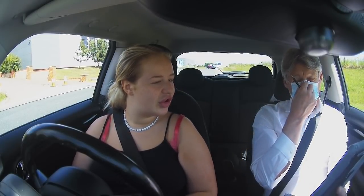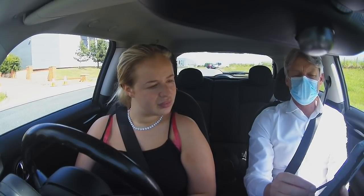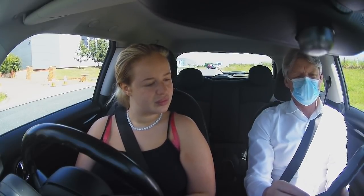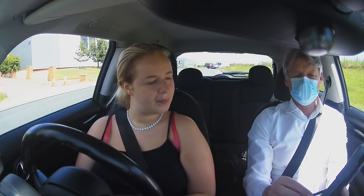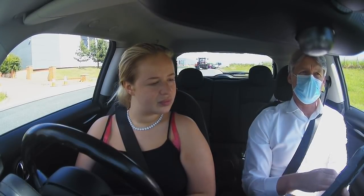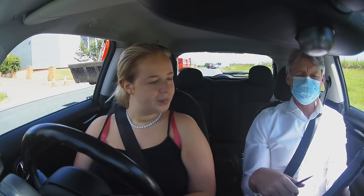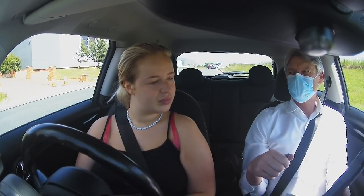Right, yellow box markings, we've covered these, but if your exit road's clear, you can drive straight through them, can't you? And our exit road is clear. So you can stop in them if you turn right, but you can't stop in them if you're going straight ahead. You could go straight through there. So you were trying to go on red and then stop on green. How do you explain that one? I don't know.